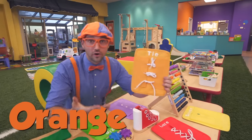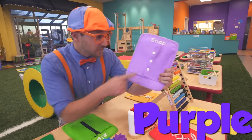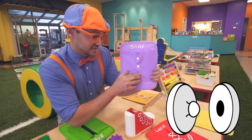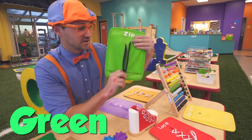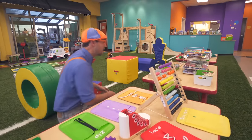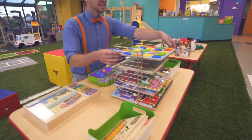Ooh, orange and tie. Oh, purple, this is a new one. Snap, yep, snap it on, just like that. And green, this one, you can learn how to zip. Wow, that's pretty cool. Whoa, look over here. Wow, there's so many things.